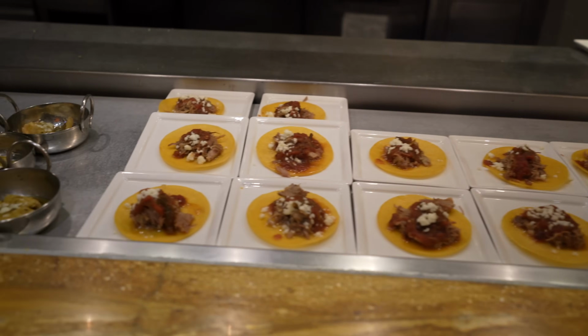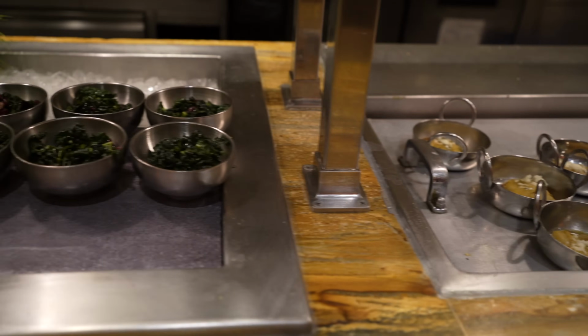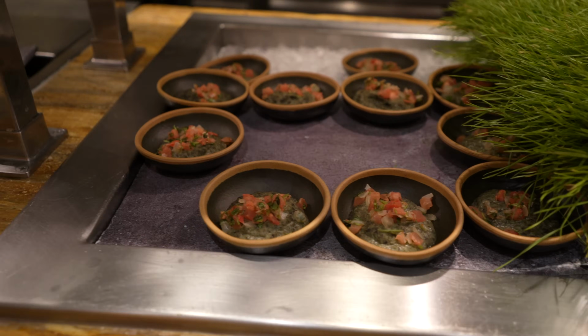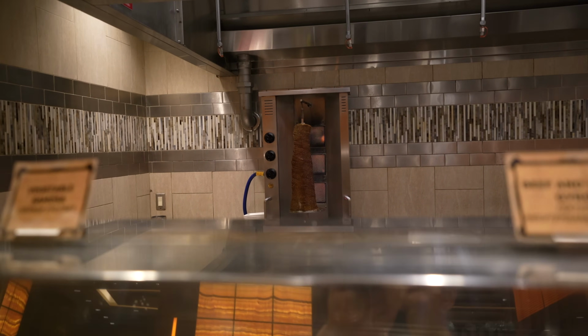I love my tacos. Shredded chicken tamales. Ooh, yum. They already cut it up in pieces for us, so we could just try a little bit. Some kale salad. Some black bean hominy hummus. Some beef and lamb gyro, and some vegetable samosa. They got the gyro cooking in the back right there. You see that? Spinning gyro for us, so it's fresh.